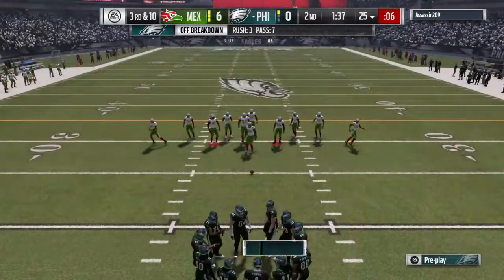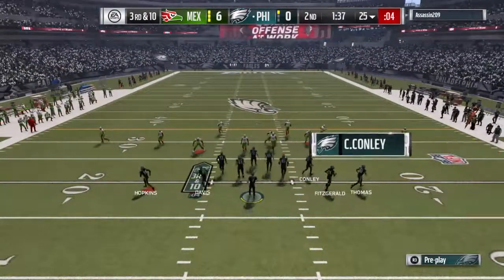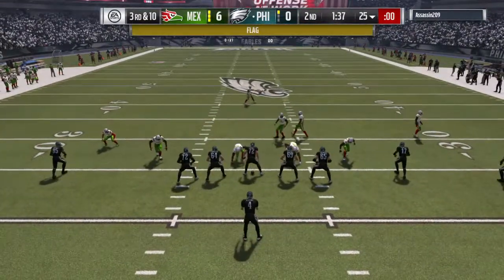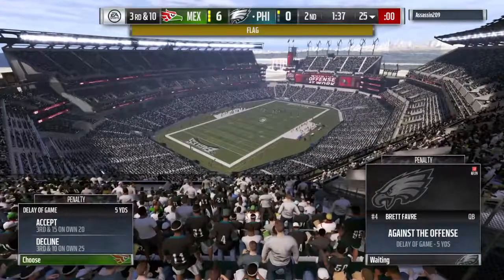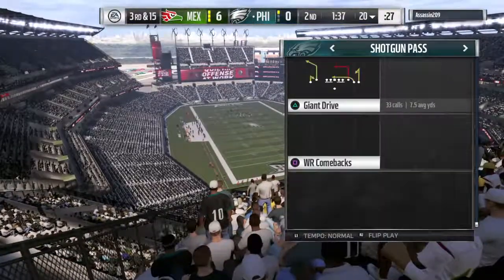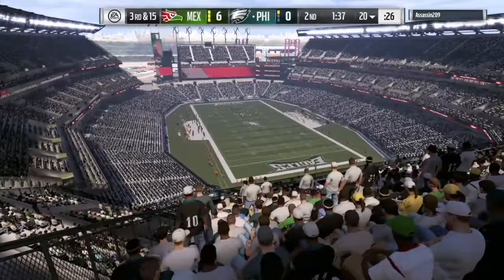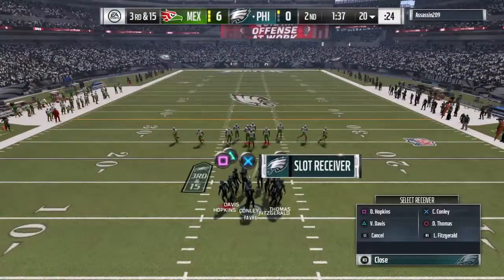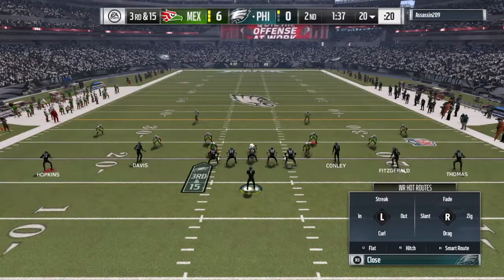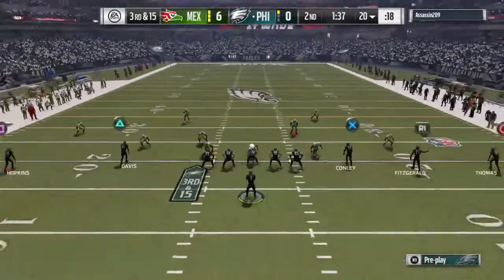And the offense looking to pick up the first down after the second down incompletion. So a 3rd and 10, and defensively, a dime look, 6 DBs. A long way to go here for the offense on 3rd down after the penalty. 3rd and 15. They come up in an empty set. 4 wide receivers, 1 tight end.